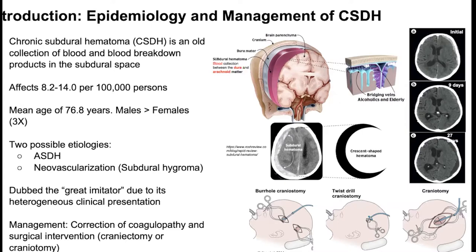What are the clinical presentations in patients with chronic subdural hematomas? It's very heterogeneous, and it's dubbed the great imitator, because most of the presentations depend on what part of the brain the subdural hematoma might be affecting. Most of these patients are managed first by correcting whatever coagulopathy might be present, as well as surgical intervention to drain the subdural hematoma.